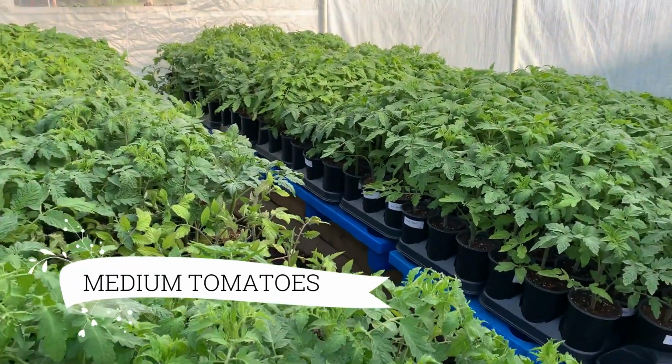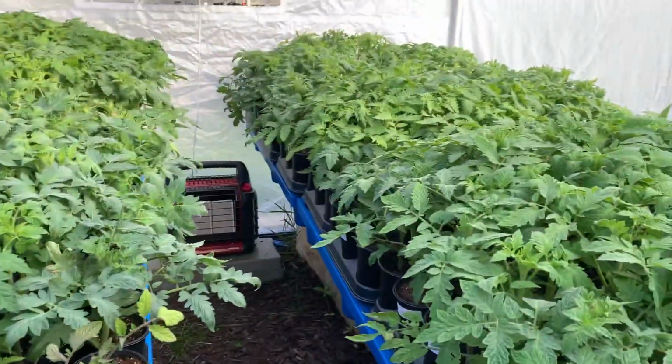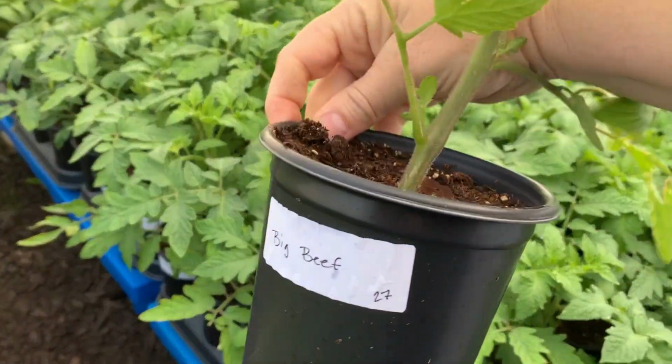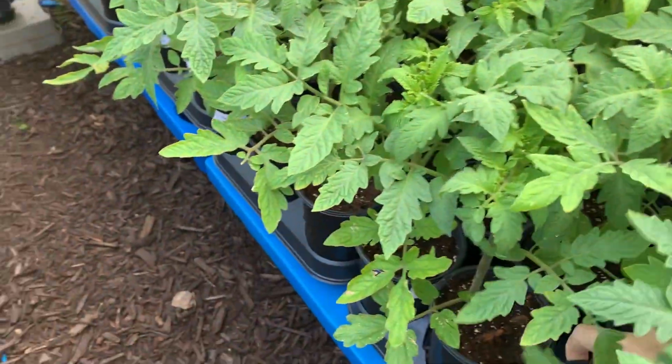In our next greenhouse, this is going to have our medium-sized tomatoes and all of our paste tomatoes, San Marzanos and Romas, all those sorts of things. It'll have our big beef. Here's your big beef. It's a nice big round red one. All the medium red tomatoes are in here.